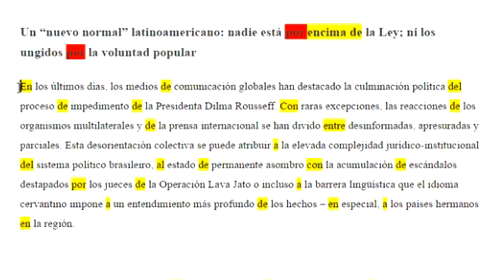Moving on to the first paragraph. "En los últimos días," in recent days, and en is just being used as in, últimos is recent. "Los medios de comunicación globales," the mediums, the different mediums of global communications, and de is being used as mediums is TV, newspaper, the focus of everything. "Han destacado la culminación política." Let's start with this. Han destacado, destacar is to focus. So have focused. This is like, I think this is called the perfect. We saw it in the last video with a and I think. This is han destacado, have focused. We're talking about the global communications. La culminación política, the political culmination.